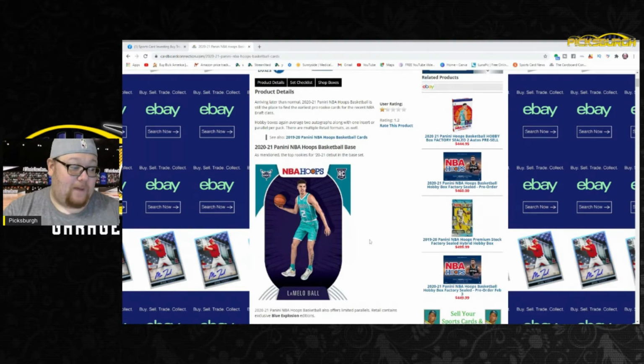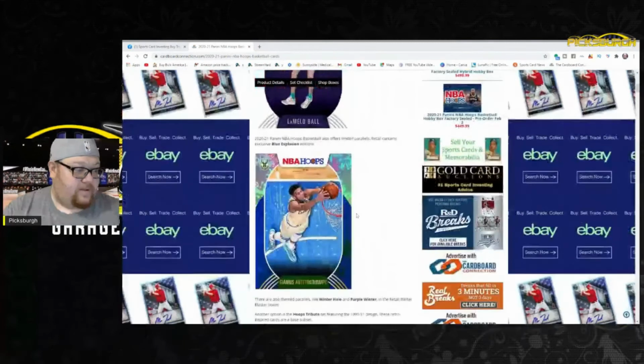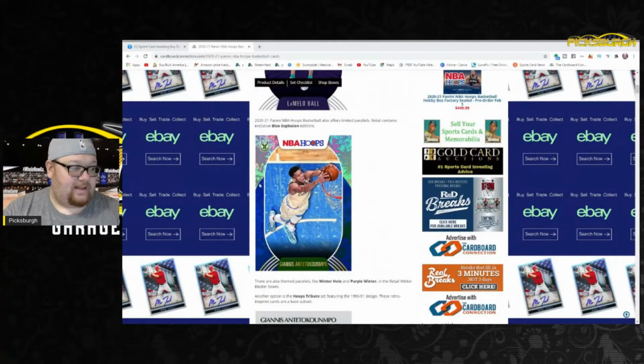It's very, in my opinion, aesthetically pleasing. I really like the way this looks. This is what a parallel is going to be like. This is a blue explosion. As you see, there's little star prisms all around it. And this is what you would typically expect from a Hoops parallel on the paper side, at least.